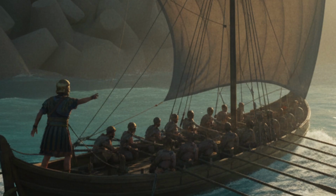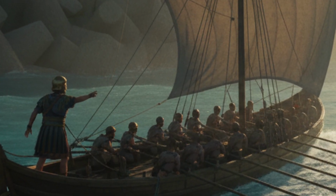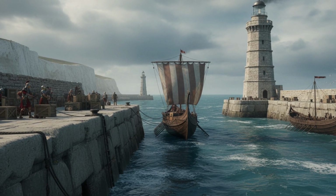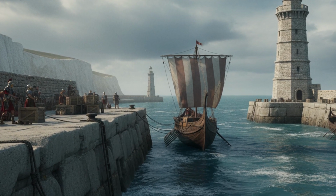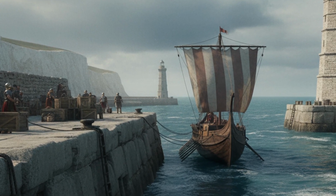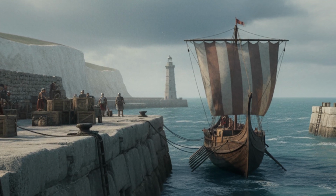Furthermore, Portus served as the base for the imperial dispatch boats and elements of the fleet, allowing for rapid communication with the provinces. In the north, the Classis Britannica, the British fleet, utilized concrete and masonry technologies to establish a network of fortified bases on both sides of the English Channel, most notably at Dubris, Dover, and Boulogne.